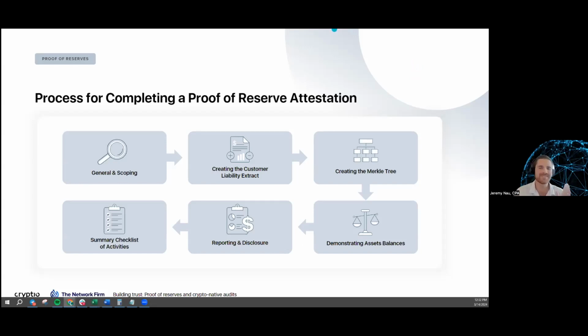So it sounds like a lot. As regulations and principles for these types of engagements are built out, there'll be checklists. We certainly have a bunch internally. But this approach will become more standardized and more obvious, and it'll be just like doing any other type of attest engagement: step 1, step 2, step 3, just running through the process.